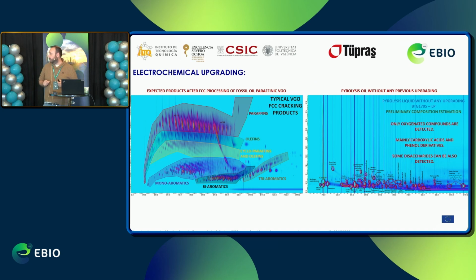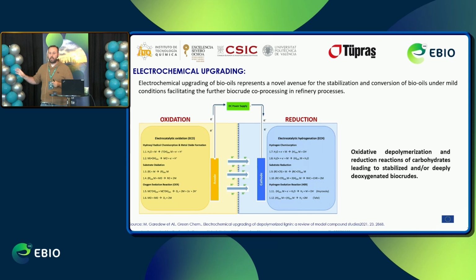Pure hydrocarbons, mainly paraffins, olefins, and aromatics. And at the beginning, we have only oxygenated compounds, mainly phenol derivatives, carboxylic acids, and so on. So from the previous talk, you already know that the idea of the EBIO is to apply some electrochemical upgrading, allowing to do some depolymerization of some lignin high molecular weight compounds, and also to remove a lot of oxygenated compounds, leading to the production of biocrudes much easier to co-process in hydrotreatment or catalytic cracking in this case.